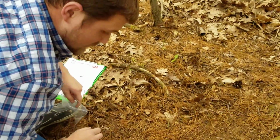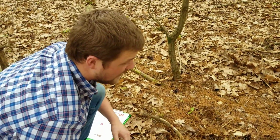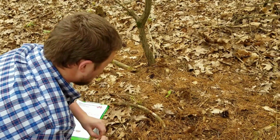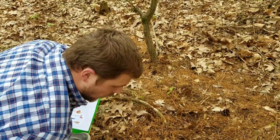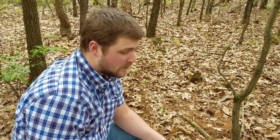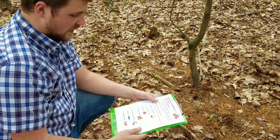And the nice thing is, if your kids are really engaged in this, you could spend a long time doing it. If they're just kind of losing interest and they want to move on to the next one, you can do that. There's all sorts of flexibility in something like this. You just roll with what your students are really excited about. If they're really excited about looking at different samples than others, that's fine.